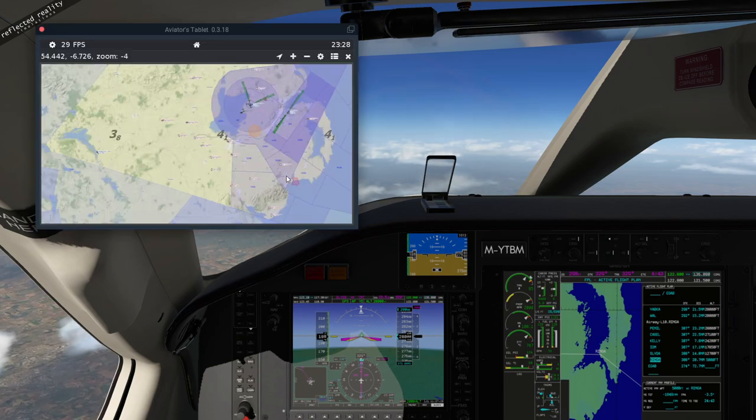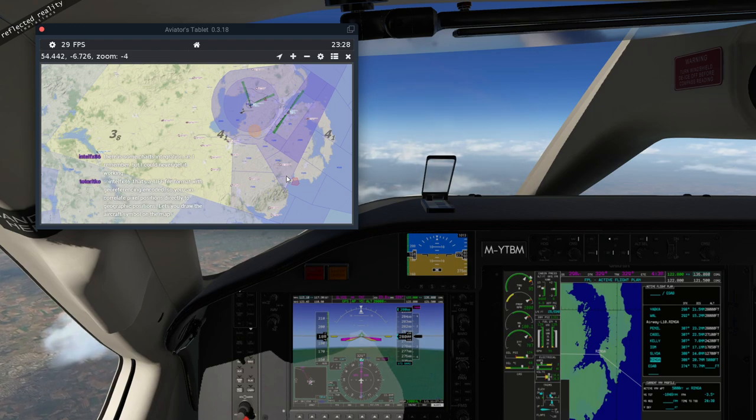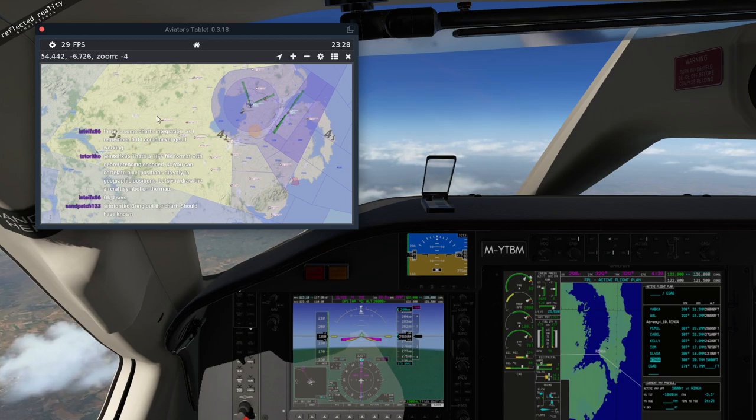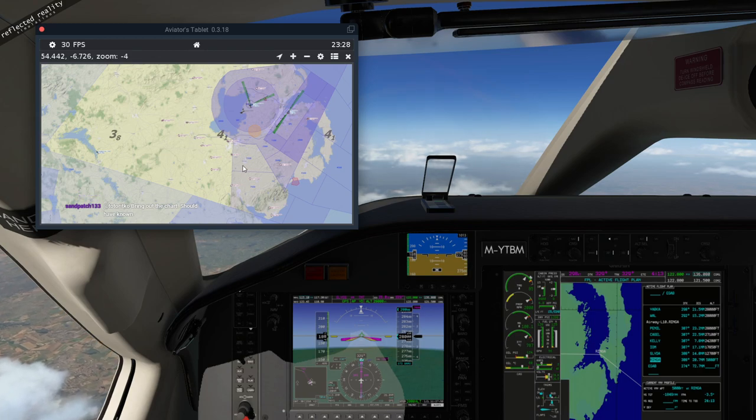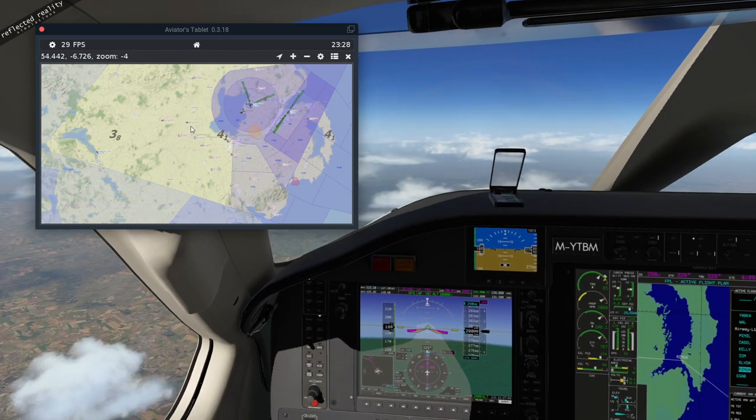For me to be IFR, I've got to be safe from the terrain. I've got to be above the MSA and flying at the right altitudes. Okay, so these are the maximum elevation figures plus 1,000 feet on there. So if I was flying westbound at 4,500 feet, outside controlled airspace, westbound at 6,000 feet, outside controlled airspace, I would still be complying with the instrument flight rules. Even outside controlled airspace in Class G airspace, I could be quite happy at 6,000 feet.